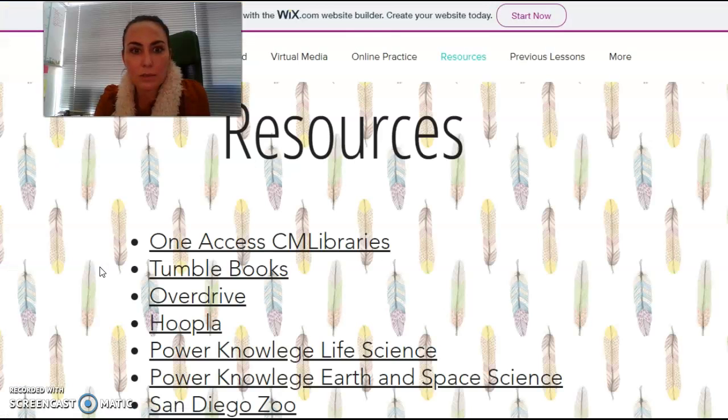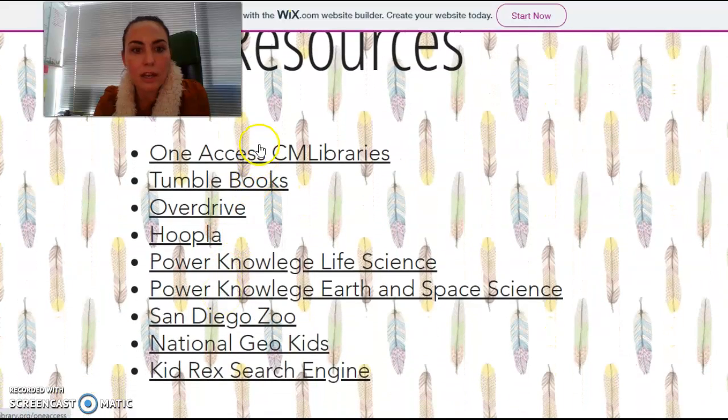If you click on this teddy bear, it's going to take you to our resources page. If you look on here, we have done every single one of these resources except for KidRex, which is just a kid-friendly search engine. The new resource on here today is Hoopla. Hoopla does require an email address.